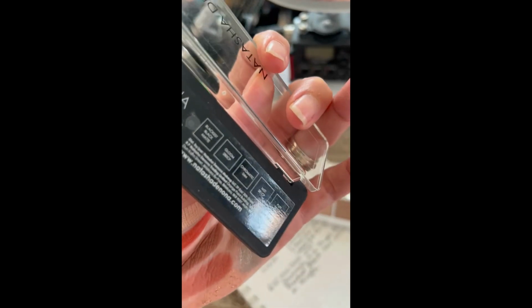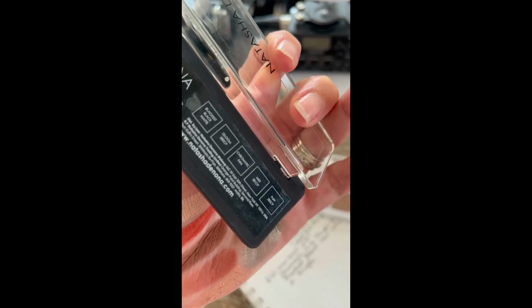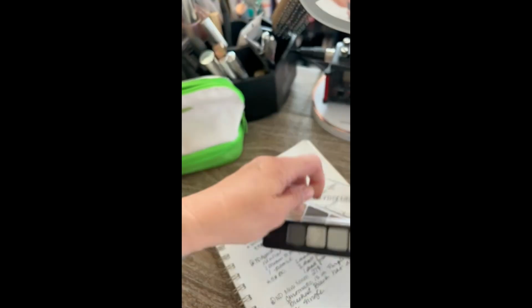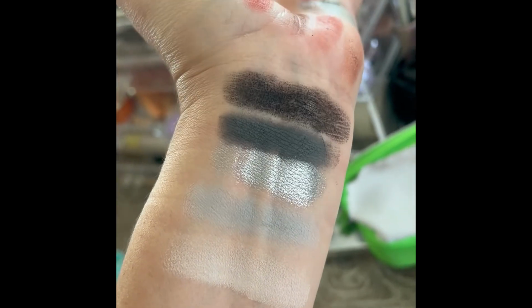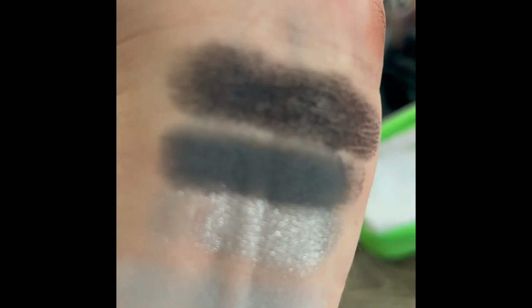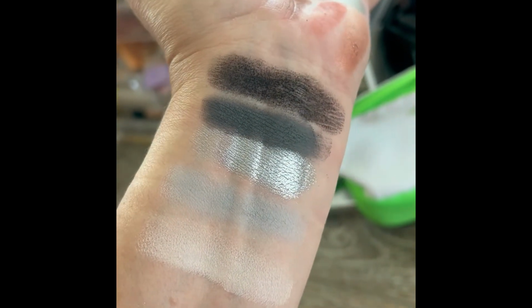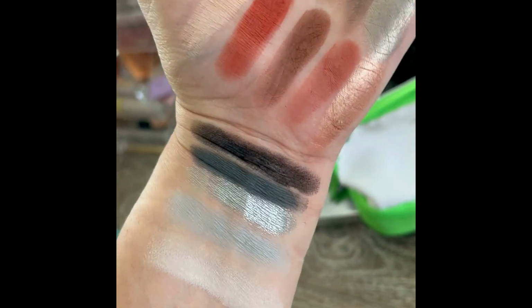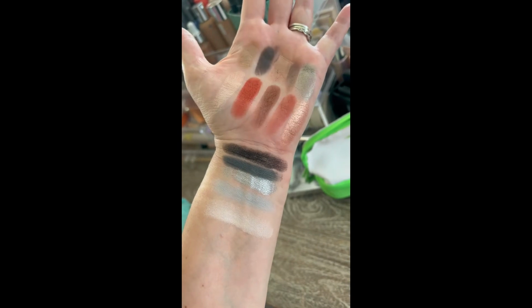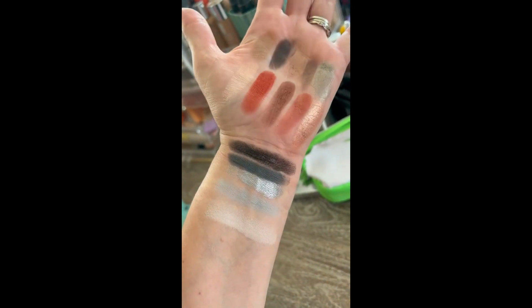So we have Black is Black, Gloom, Chromatic, Mist and Puff, Blackest Black, Gloom, Chromatic, Mist, and Puff. You guys can see that silver shade is just stunning. And that white does lean a little bit beige, but not quite as beige as that one up there. So those are the 15 shades that I was utilizing over the last couple weeks.